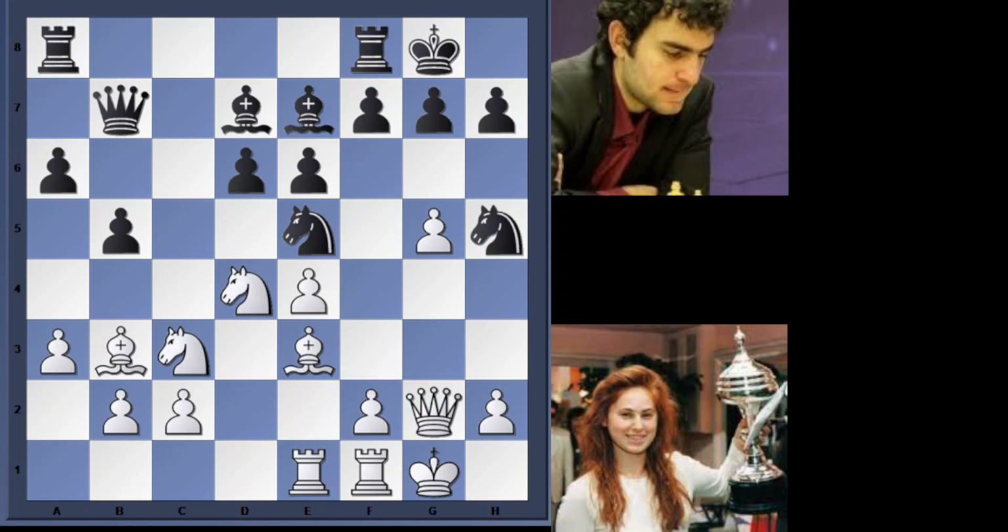And it's just interesting to see the difference in play when Judit is able to be really active with her pieces. I mean, she is an amazing tactician. When she gets going, she's very hard to stop and out-calculate. And these are the type of positions that you must avoid if you're playing her.